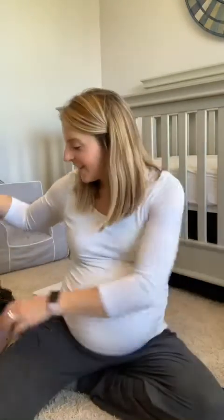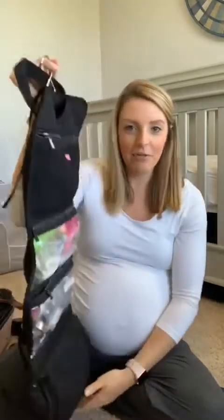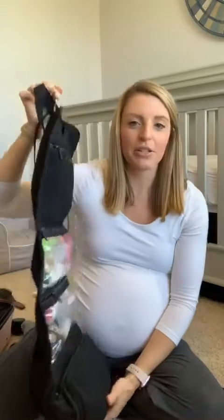Okay, so for mom, you want to have a toiletry bag. I love the idea of a hanging one. This is Vera Bradley, because you can just hang it on the hospital door. You don't have to have it set up in the bathroom. You can hang it on the bathroom door.